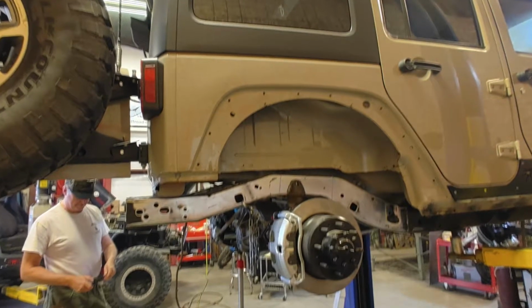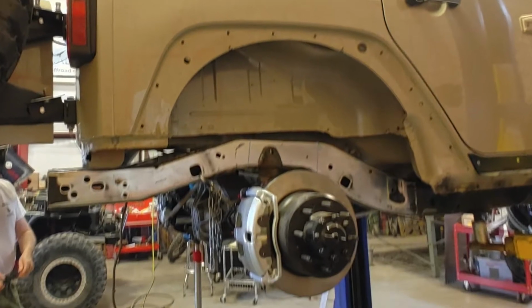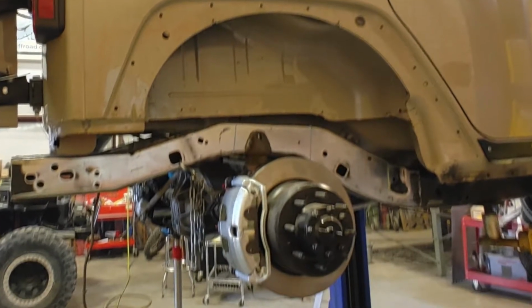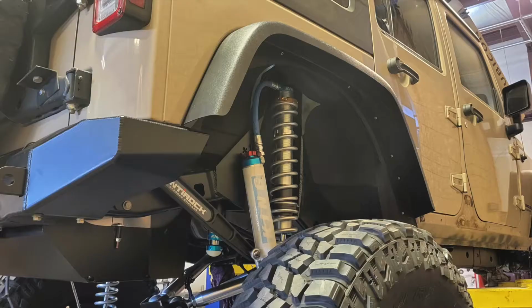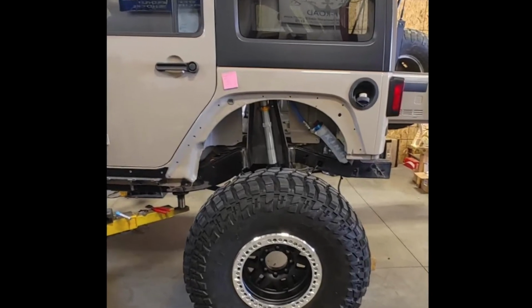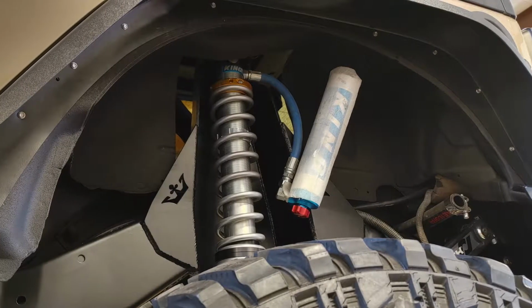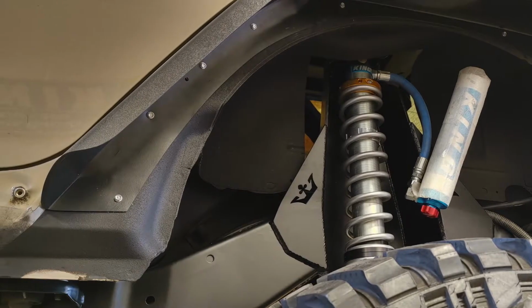One of the toughest choices of this build was what to do with the rear shocks. To do this build right, the shocks needed to be moved as far out toward the ends of the axles as possible. This provides greater stability. Additionally, generally speaking, longer shock travel provides additional articulation, which translates to traction in uneven terrain.